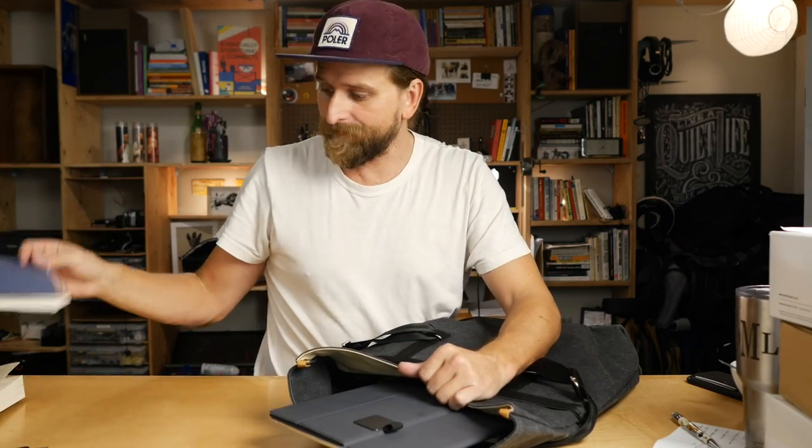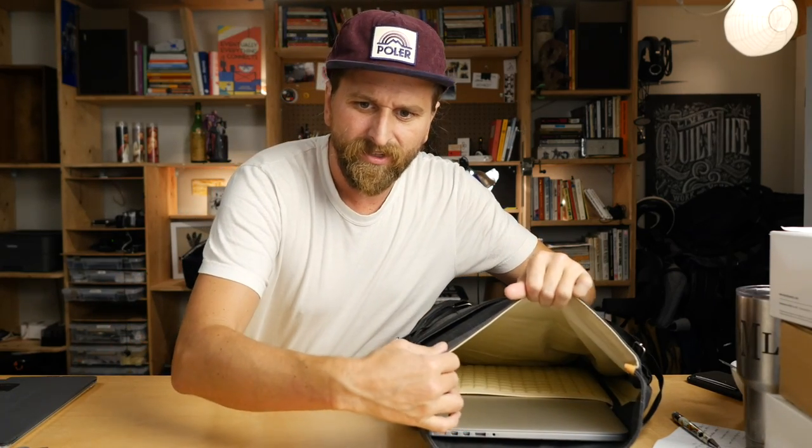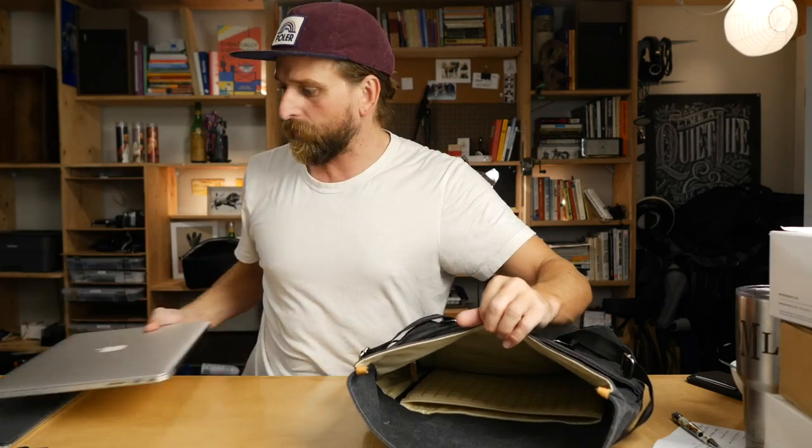My journal that I've been using, and then my iPad Pro. Yeah, I don't think it's getting you much of a better look at the, oh, there you go. See that quilted stuff in there? It's really nice. It's got a little elastic on the top, plenty of space to fit my 15-inch MacBook Pro. I think they designed this bag specifically for designers who are going to some startup or something like that. It's just the perfect designer's backpack.